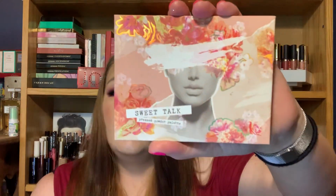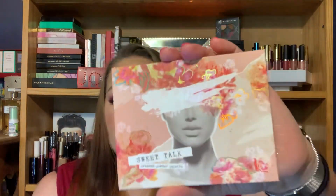Alright, so the second palette that I'm going to talk about is the ColourPop Sweet Talk palette. I love this palette. I've seen so many reviews on this palette and it just made me want to go and get it. The glitters are amazing. All these glitter shades I absolutely love. I keep this on here because there is a super shock shadow. Say that fast 10 times.